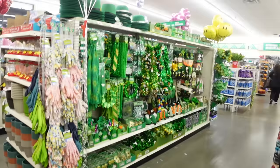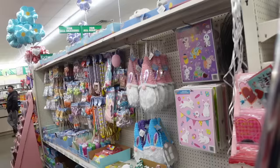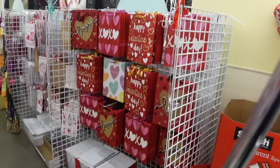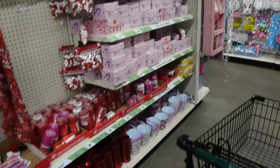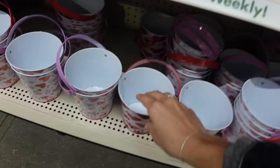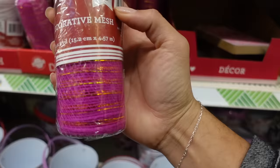I thought they were gonna have a hella stuff, but there's more stuff for like St. Patrick's and Easter than there is for Valentine. Look. So all this is for St. Patrick's and all of this is for Easter. Mira, more Easter. Okay, they have a few more little like gift bags and stuff right here in like globals, but I thought they were gonna have like a bunch of stuff like this. This is cute though, but I don't know what I would put in here. Oh look, decorative mesh. I don't know what that's for. I'm telling y'all, yo no tengo la cabeza to like fucking decorate.